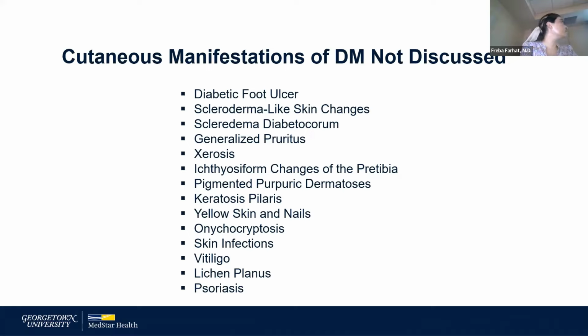Pigmented purpuric dermatoses can be seen in patients with underlying diabetes. You can have yellow skin and nail changes. We often get patients that come through our clinic for dystrophic nails, and it ends up not being that they have underlying fungal infections. I tend not to treat these patients blindly for that reason, so I will send off nail clippings for both culture and H&E PAS stain, because often these patients don't have underlying onychomycosis, but it's their underlying diabetes that has caused dystrophy, thickening, or discoloration of their nails.